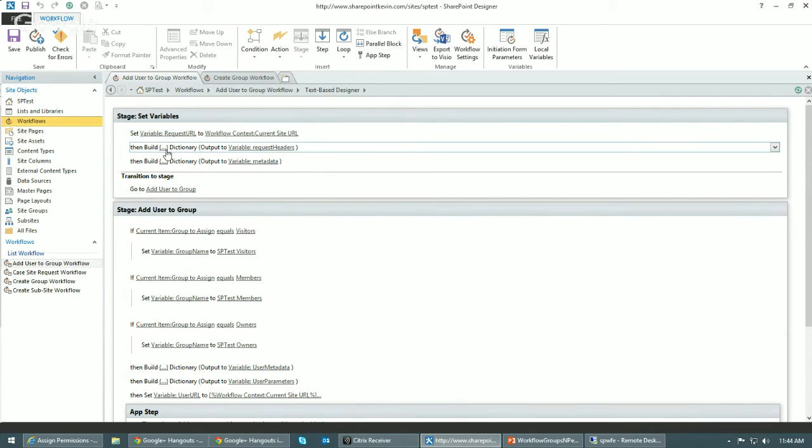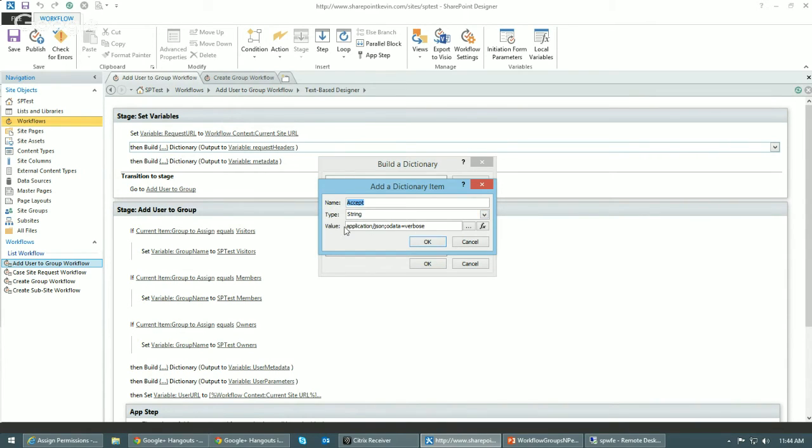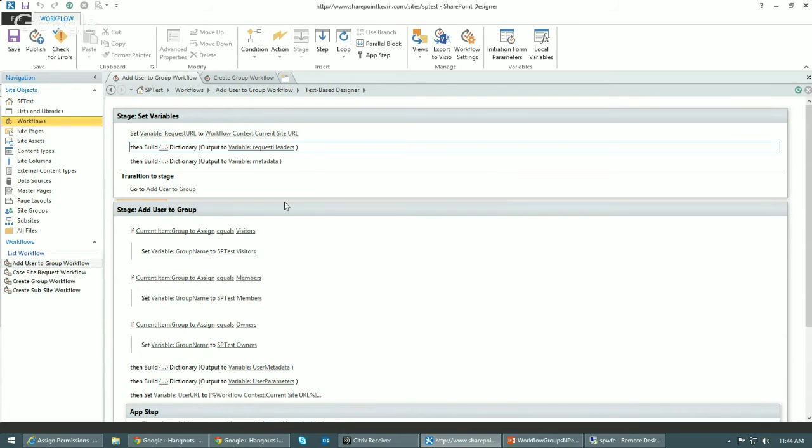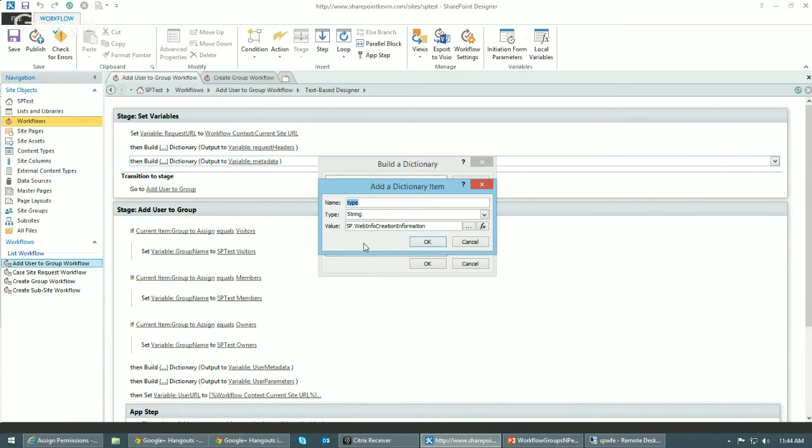We're building a dictionary with our request headers. Same thing, except in content type. And as you can see, it's still the same application JSON OData verbose. And our metadata here, though, is our type now, instead of SP group, is now sp.webinfocreationinformation.